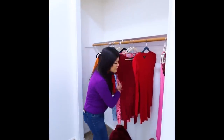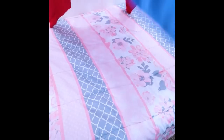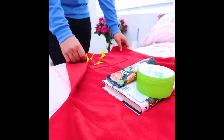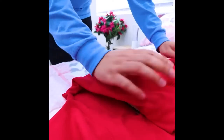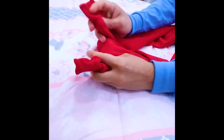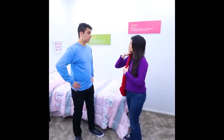I can't find my bag. Oh, really, Lily? Why do you need a bag? I need one for my jacket, my books, and my lotion. I can't go anywhere without them. Fine, I'll make a bag for you. First, put the hoodie flat on the bed. Then put the stuff you need in the middle of the hoodie. Fold the bottom of the hoodie and then pull it over your items. Tuck the bottom into the hood and then tie it with the drawstring. Finally, tie the sleeves into a knot. Here you go, Lily. You can use this bag. Wow, it looks so nice. Thank you. No problem. Let's go. We're gonna be late. Okay.